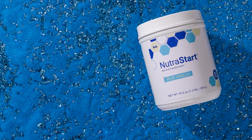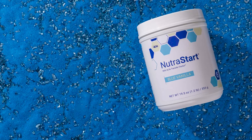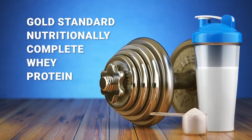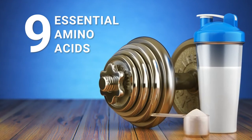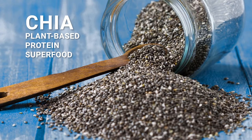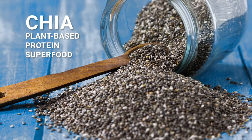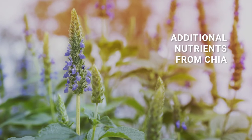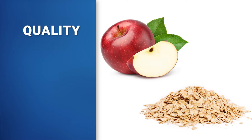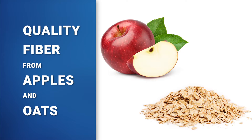Let's talk about a few of the many things that make new NutraStart Blue Vanilla so great. NutraStart Blue Vanilla contains a combination of gold standard, nutritionally complete whey protein, which includes all 9 essential amino acids, and a plant-based protein from the superfood chia. Not only do you get a high-quality protein from chia seeds, but you also get additional nutrients from this power-packed plant. NutraStart also contains quality fiber from apples and oats.